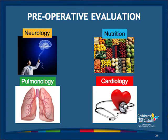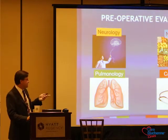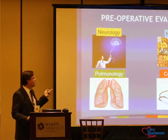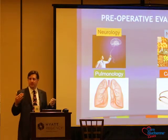Pre-op, it's a team effort. The neurologist, nutritionists, make sure they have good nutritional reserves. Pulmonologists, make sure the lungs are good, and the cardiologist. So everyone looks at these kids, make sure that they're optimized, they're good to go, and any specific recommendations that we need. And I would add that post-op, we have a great team of intensivists because they're key in this. The surgery is the surgery, and we do our thing, but it's the team that takes care of your child, and every family is a huge part of that, of course.